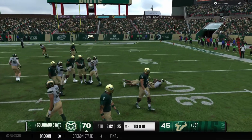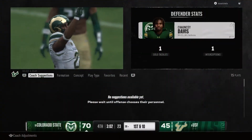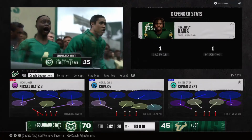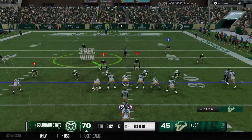And that's a solid return after the interception. Boy, would this quarterback love to have this one back. They're trying to work themselves back into this game here in the second half. And the defense comes up with a big turnover that could be the nail in the coffin.